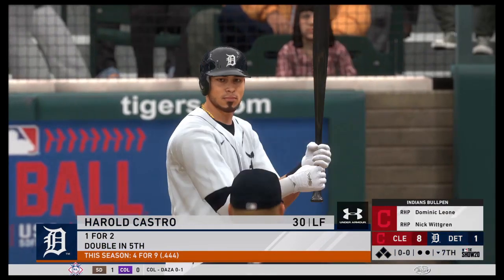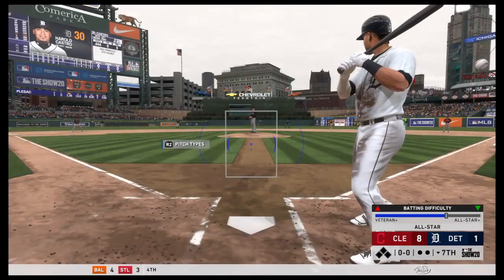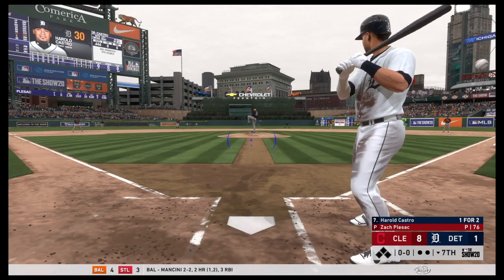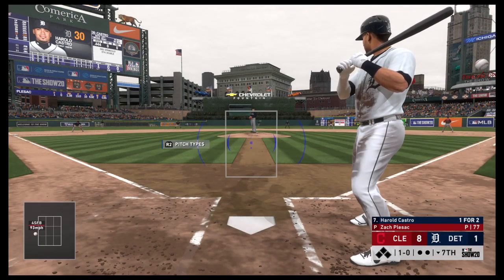Next for the Tigers, Harold Castro. He'll be the man to lead things off here in the bottom of the 7th. It doesn't look very promising so far in this one as we move into the later innings. Down by a bundle, it's time to get some base runners and hopefully a long ball to get them back into this one. 1-0 the count.